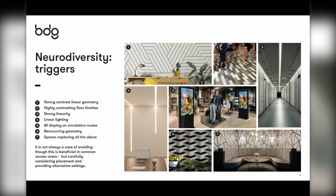It's a dystopian image in that sense. Strong linear lighting has been shown to be an issue, and obviously repetitive geometric pattern, and obviously environments that somehow manage to combine all these. Image 2 there is an interesting one, and it's quite common, and any of you that have looked at any level of access design will see there are commonalities and actually areas where dealing with one particular issue might create problems for another.